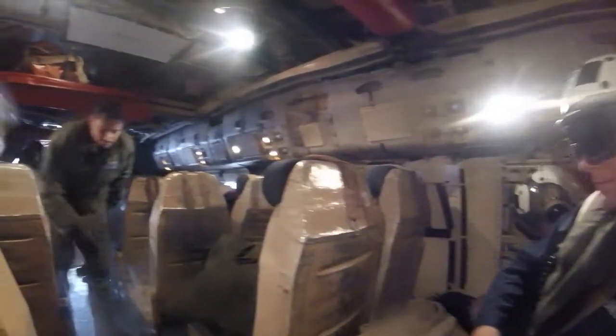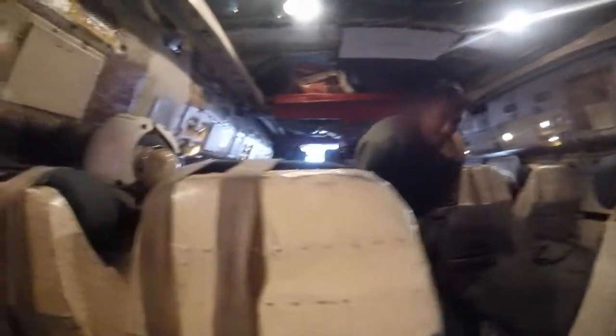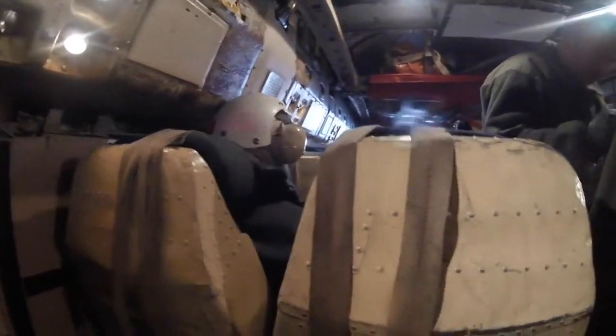And the first thing you notice is it's rough inside. I saw a wire on the floor, and then we made our way to our seats, and the seat back in front of you is all metal. The feeling here is just distinctly military.